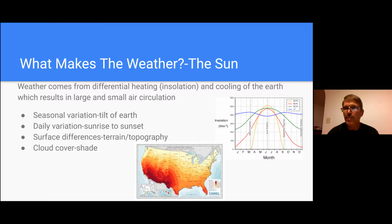And this other diagram here is just showing you, through the months, how much that sunlight changes at different latitudes. So if you're on the equator, it stays pretty constant. And then if you're at the northern latitudes, it changes hugely depending upon the month. So all that is going into how the sun heats the Earth, and the sun heating the Earth causes differential patterns in pressure and causes our weather.